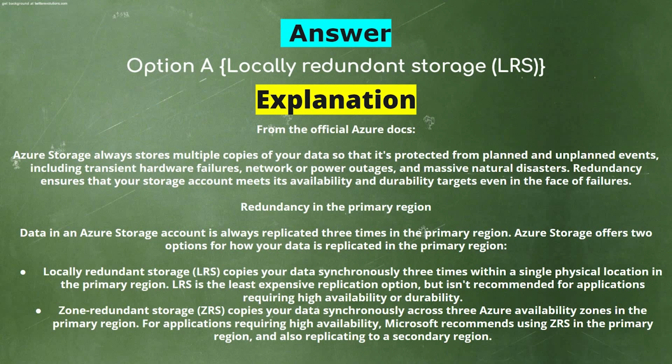Azure Storage offers 2 options for how your data is replicated in the primary region. Locally redundant storage, LRS, copies your data synchronously 3 times within a single physical location in the primary region. LRS is the least expensive replication option, but isn't recommended for applications requiring high availability or durability.